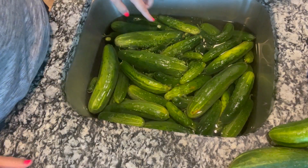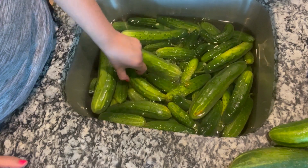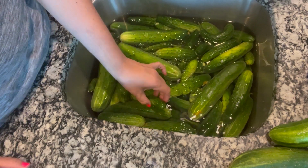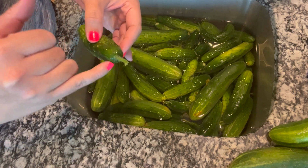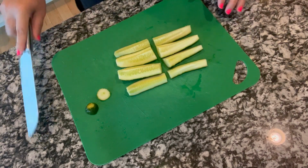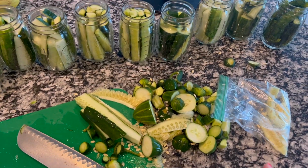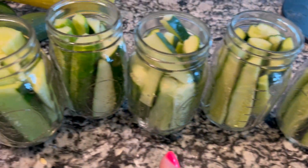My pickles have been soaking in my ice water for probably about an hour, hour and a half. They are nice and cold, and so now I'm going to slice them up. I'm going to cut the ends off where it meets the vine, because that part is what makes it not crispy. And then I will chop them, because I'm making pint jars, and then they are ready to go into the jar. All right, so I have chopped, diced, and I have all my cucumbers in my jars.